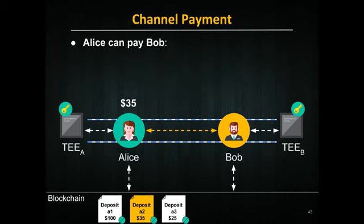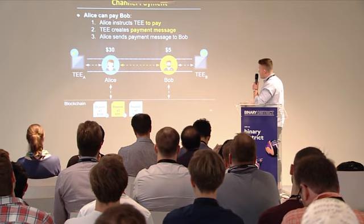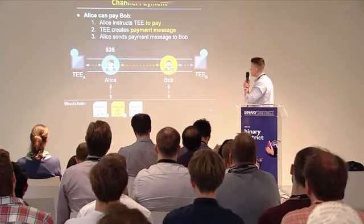Alice can now pay Bob. Very, very simple: construct payment messages. She talks to her enclave, which updates her balance and forwards it to Bob. And so both of the balances are updated on either side. Note that on channel creation, so on deposit association here, I've just skipped over this.